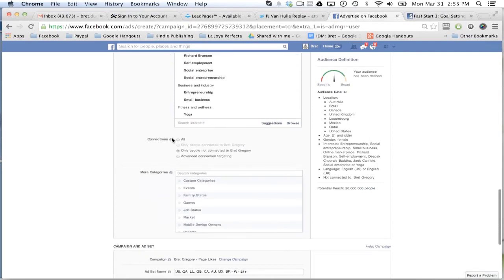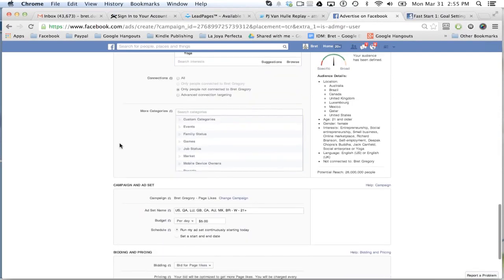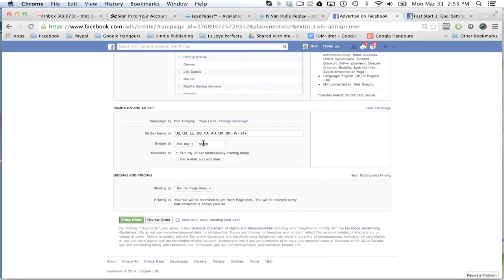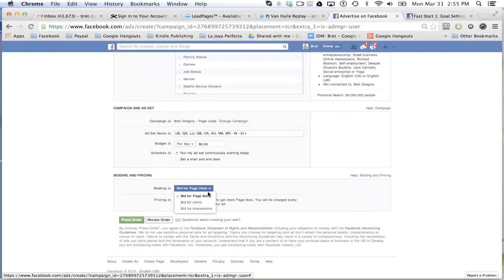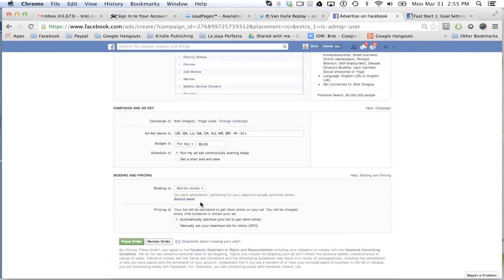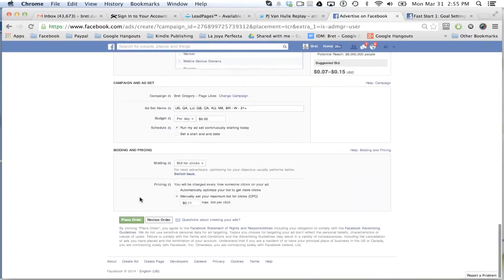And so I'm also going to see here on the connections, I'm going to leave it as only people not connected to Brett Gregory. I'm not going to do more categories. I'm going to do $5 a day. You don't need to do more than $5 a day, and I'm going to let it run continuously. And you see here it defaults to bid for page likes. What I can do here is I can click bid for clicks, and I can manually set my maximum bid.